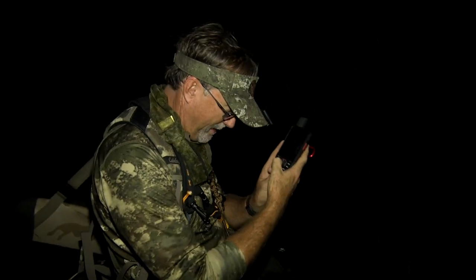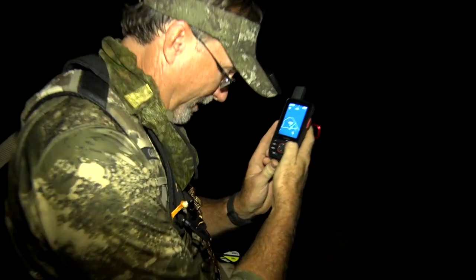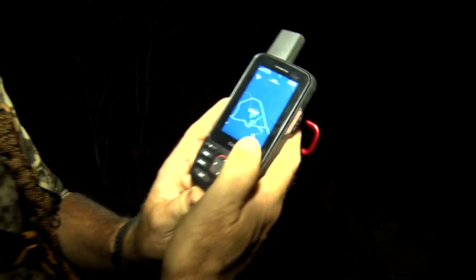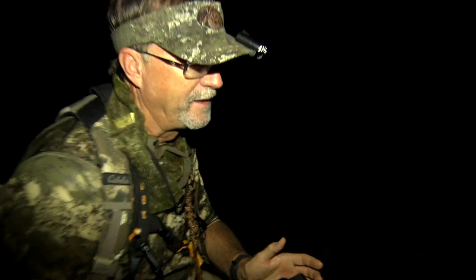I'd like to say I'm perfect and I haven't driven by a lot of places, but I have. The fog, the darkness, everything looks different. But by doing something like this, I know exactly where to park. Then I can mark where my stand is as well, name it, and navigate right to it. Same situation. It's just easy to make that mistake of walking by. And that's why I use a handheld GPS on the way in and out to a hunting spot.